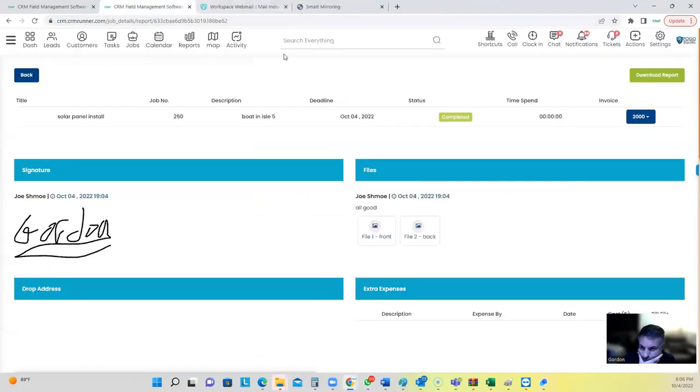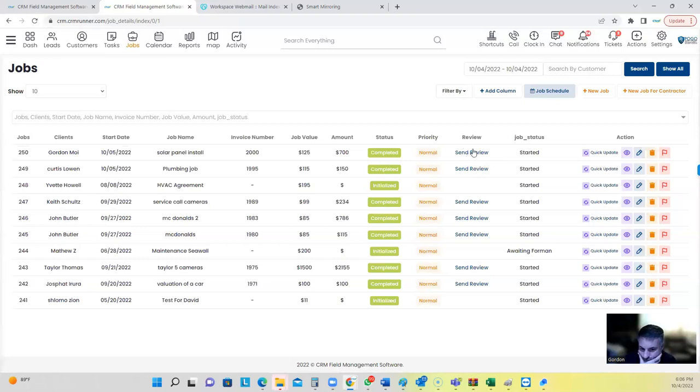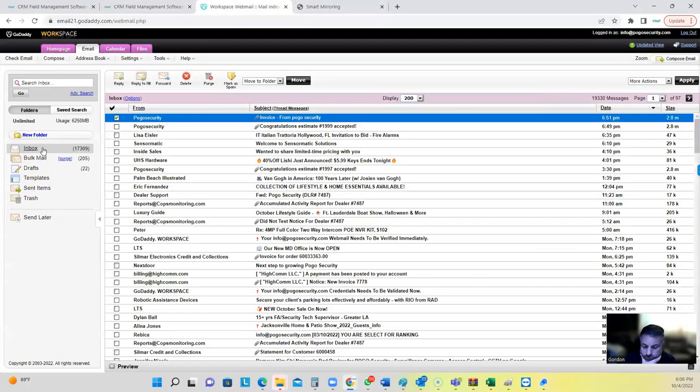Besides that, you have a customer portal. Oh, one more thing, cool. When a job is completed, there is an option to send a review. So I can click on that, and it will send you a review email. Basically, you can do that all the time.